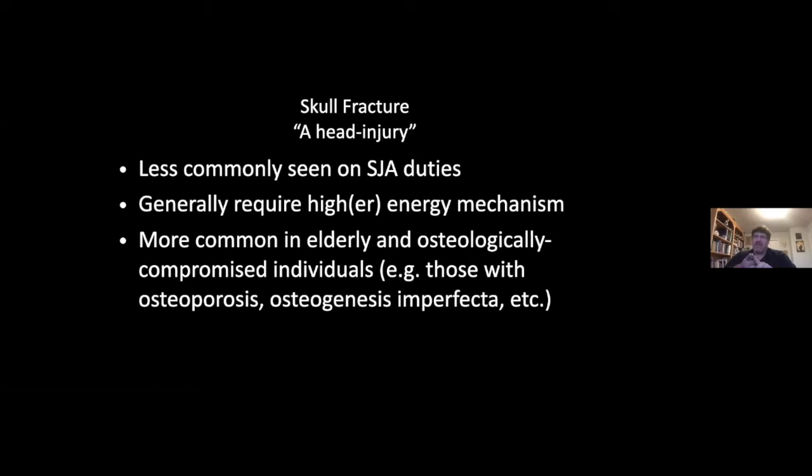Skull fractures are less commonly seen than soft tissue injuries on St. John Ambulance duties. We don't see a huge number of these. Have we seen them here in Victoria? Absolutely, on multiple occasions. Are they as common as people who have got a soft tissue injury? Not even close.